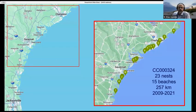And this is just an example of that. This is one particular female's nests. So this red box is highlighting her nesting footprint, if you will, from the beginning of the project in 2009 all the way up through her last detection in 2021. So she's nested as far south as Sapelo Island in Georgia, as far north as Lighthouse Island in South Carolina. So 23 nests, 15 different project beaches, and covering over 250 kilometers of nesting beach.